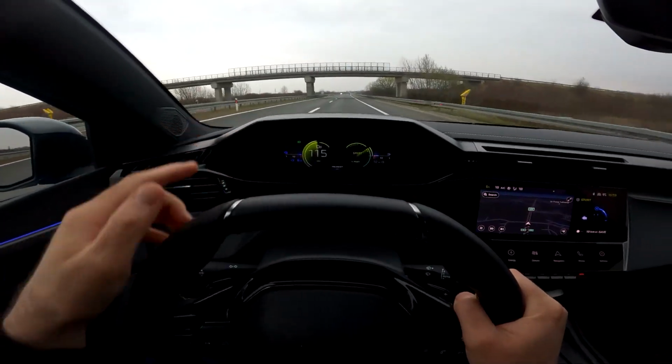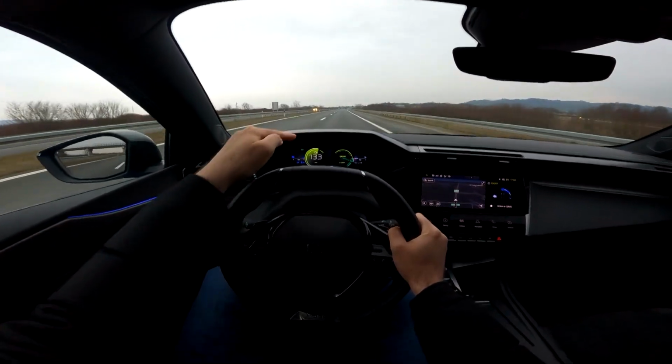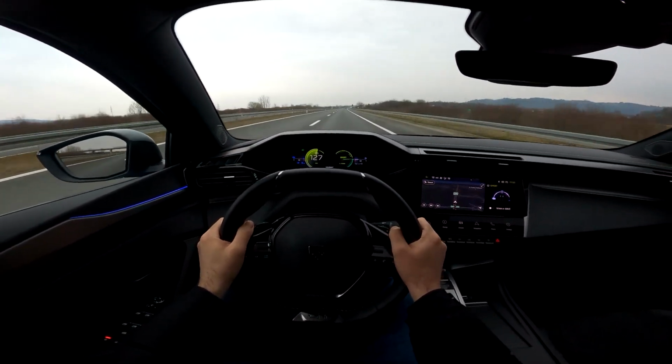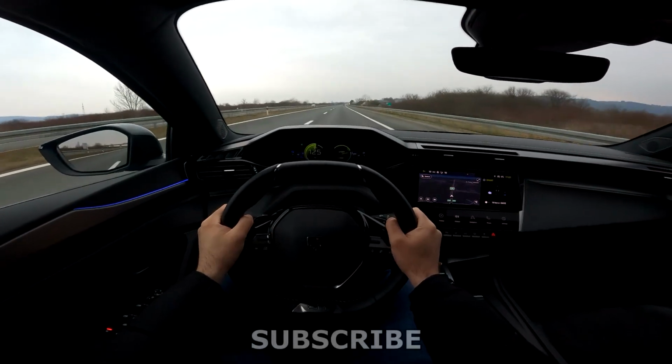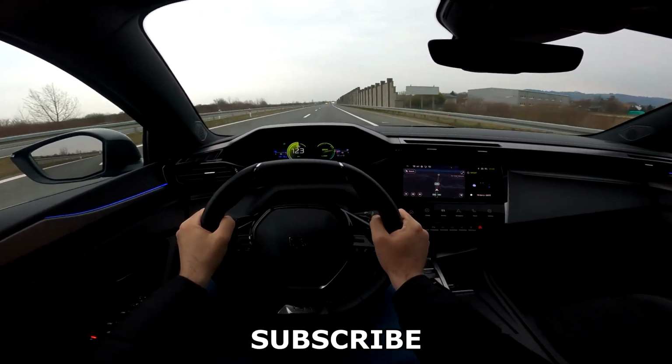And let me also show you this view. When you accelerate, you have more of this lime green color. Looks really cool. That would be my sport view, let's call it like that.